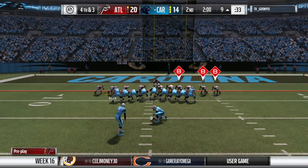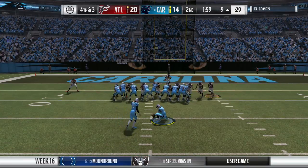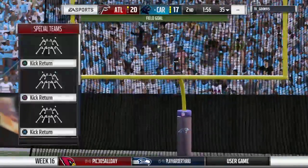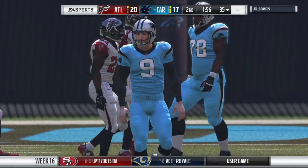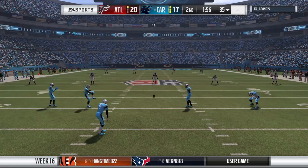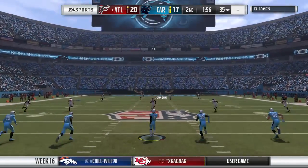So now off goes Newton, and on comes the kicker, Graham Gano. From the left hash, should be a fairly easy one here. And Gano's kick is right through. And that cuts the lead down to just 3, 20-17. So the drive takes him inside the 10, but it ends with just 3. And a nice job defensively to rise up and make sure they didn't get in.